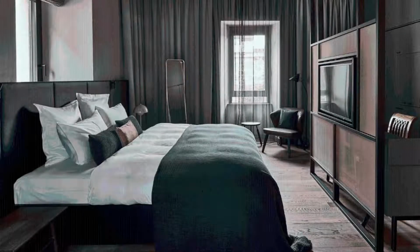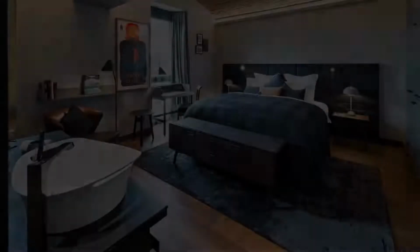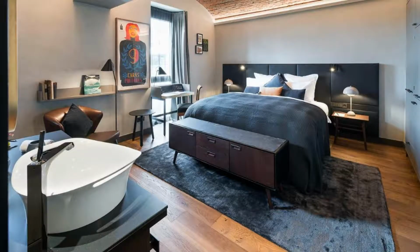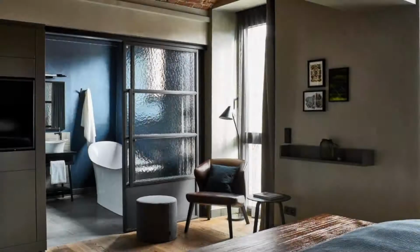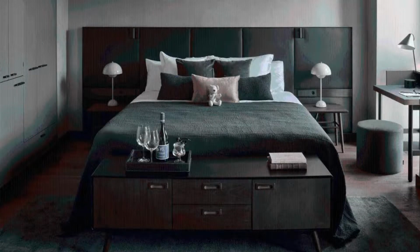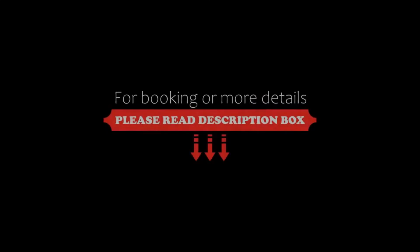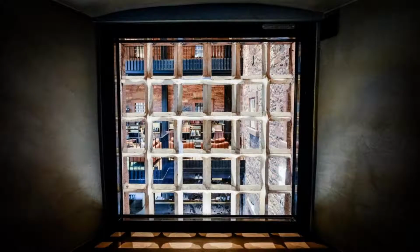There are 4 types of rooms available on booking.com. You can book online and enjoy it. You can see more than 100 reviews of this hotel on booking.com. Its review rating is 9.3, which is superb.